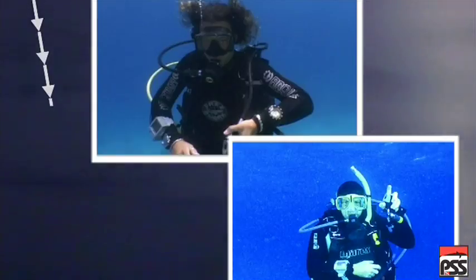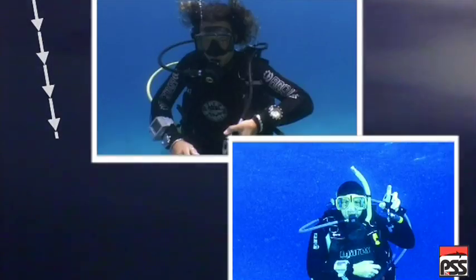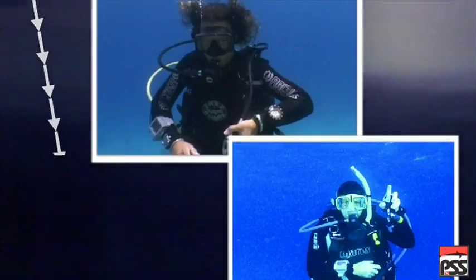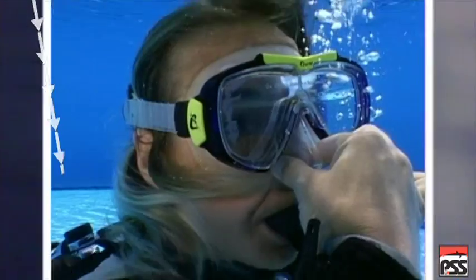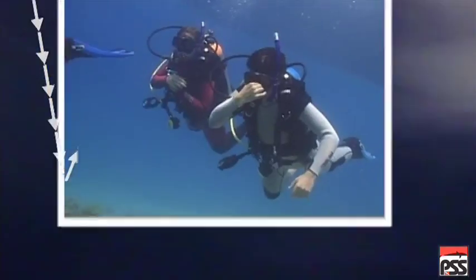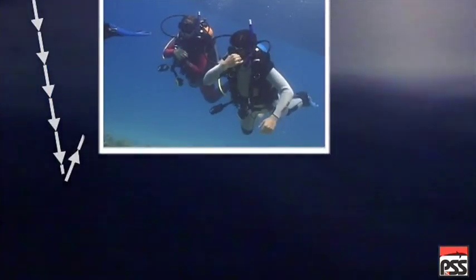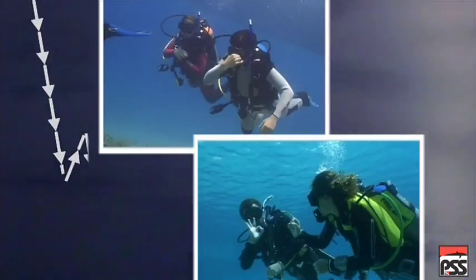To slow down the descent, you must inflate the BC using short bursts. After each short burst of air, wait a moment to check your buoyancy, otherwise you risk inflating the BC too much. If you do have a problem equalizing, ascend a little and try equalizing again. If you manage to equalize, you can continue descending. If you can't equalize, you must abort the dive.